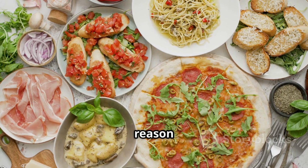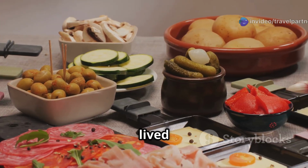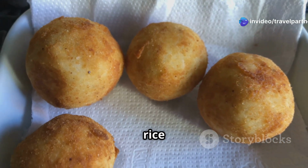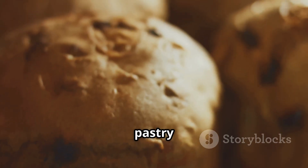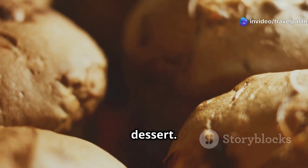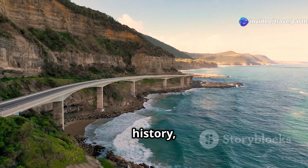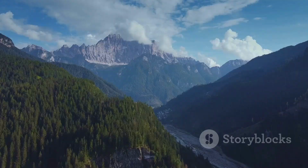Sicilian food is a big reason to visit. It's a yummy mix of foods from all the different people who lived on the island. You really have to try arancini, which are fried rice balls. You also have to try cannoli, which are crispy pastry tubes filled with sweet ricotta cheese, and granita, a cool, icy dessert. A road trip along the coast of Sicily lets you jump into a world where history, nature, and a lively, special culture all come together.